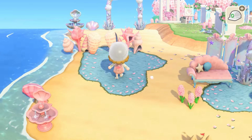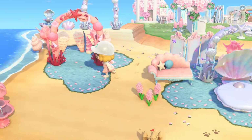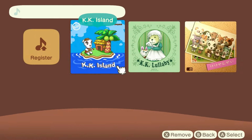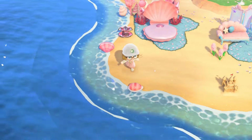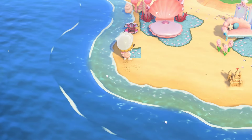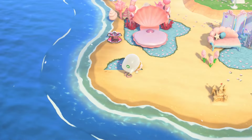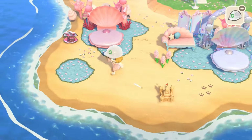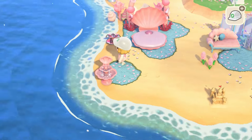And then of course, once I have put down all of those custom codes, I need to lay down all of the furniture again. And I added in more of the cherry blossom codes to again fill out the space and make it feel filled in and full, but not too cluttered or too full.